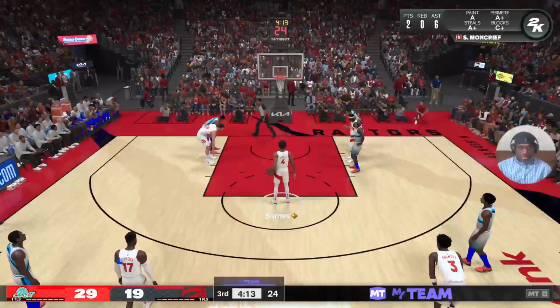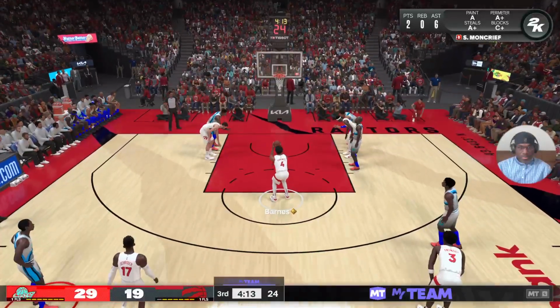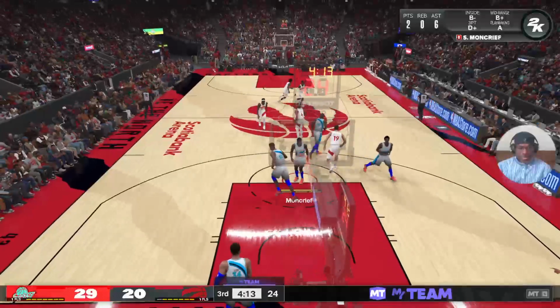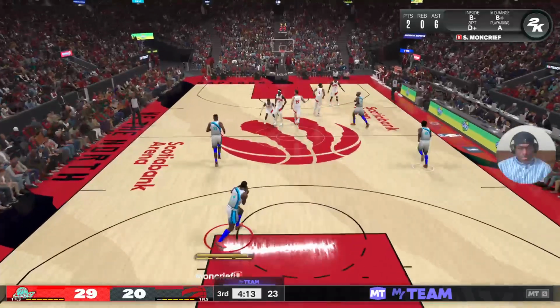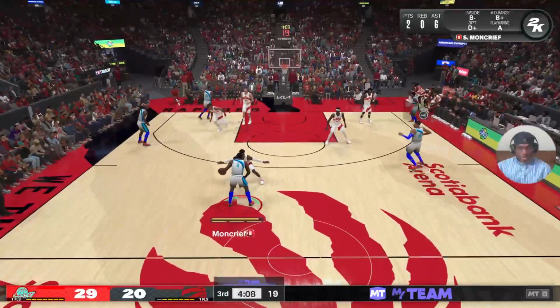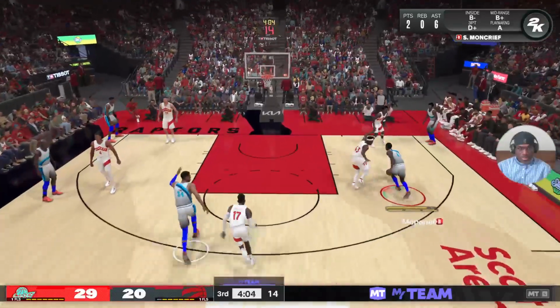We get spoiled with all the other things he can do, and he's had a tremendous start to his NBA career. But I think to become that superstar, the jump shot has to become a weapon. The future that Scottie Barnes has in this league is bright. A versatile swingman with an outstanding work ethic. Now here is Moncrief.